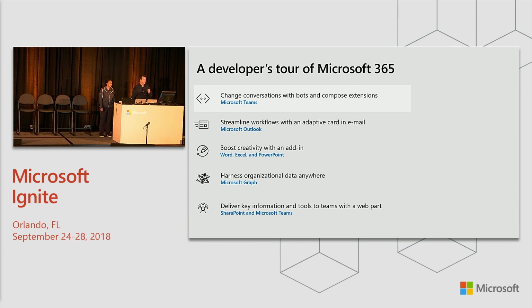First, let's talk about how you can change conversations using bots and compose extensions. Microsoft Teams was designed with this idea of extensibility from day one, so that you can change how Microsoft Teams works and how people communicate fundamentally. And one key tool for that is this idea of bots.